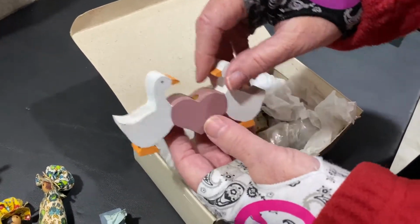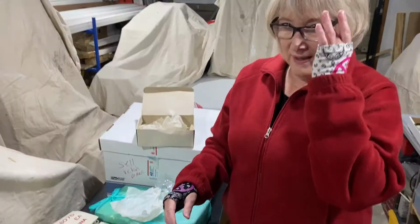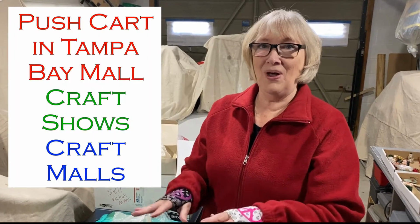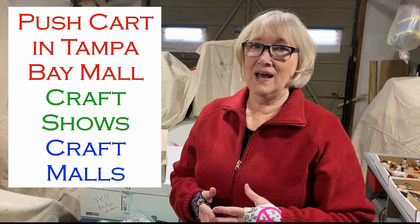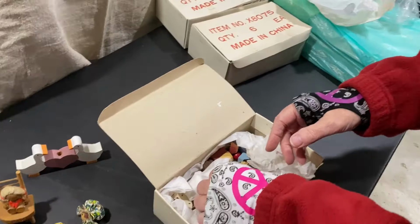Looks like it probably holds a candle. This used to say, I think, flower. Little heart. These are going to be a lot of country things. I made this. I'll have to find a photo of me when I used to sell miniatures in the mall. Yes, Tampa Bay Mall. I had a push cart in the mall. I sold all types of handcrafted items, and one of the things was miniatures, and I called it Miniature Mania. So I imagine I probably made a lot of these miniatures here. I'll try to insert a photo if I can find one.